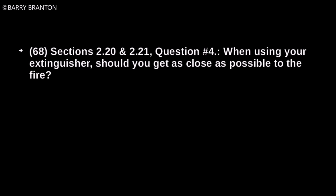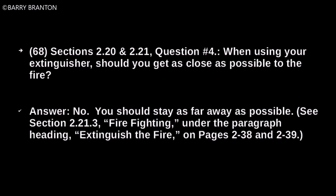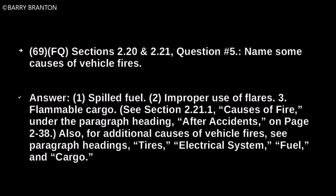When using your extinguisher, should you get as close as possible to the fire? No. You should stay as far away as possible. Name some causes of vehicle fires. Spilled fuel. Improper use of flares. Flammable cargo.